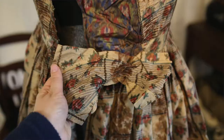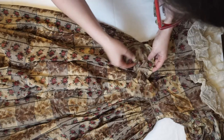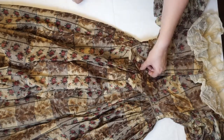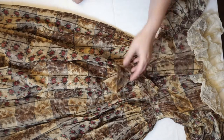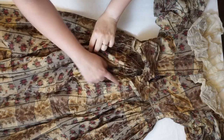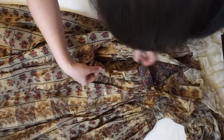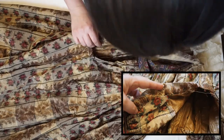We have this weird bow thing that I think has just fallen apart. I think it would have been more like that over top. I don't know. So yeah, there's that. Again, the skirt is made up of 4 panels, so there is a seam running right down the center back of the skirt. This placket was once a placket, but has ripped and separated.